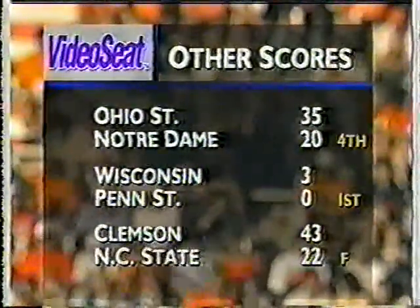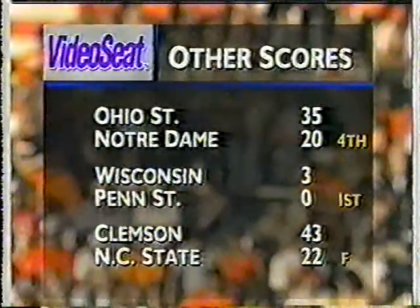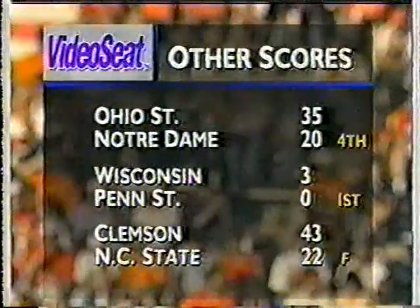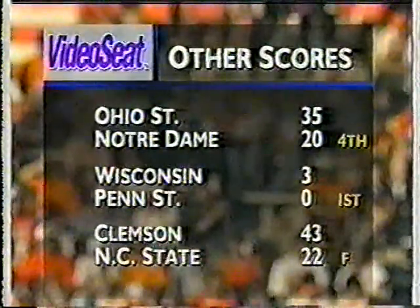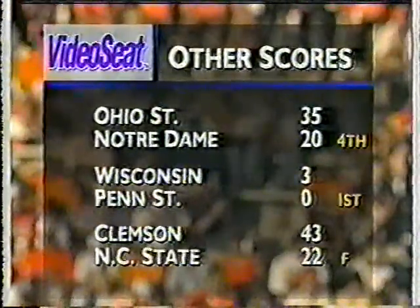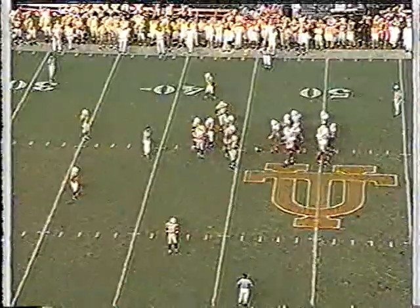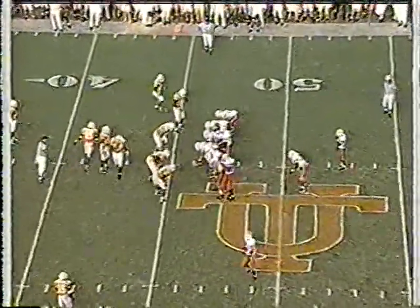Updating, Ohio State now a little more comfortable on Notre Dame, up by 15 with some time left in the fourth quarter. Wisconsin leading Penn State early, 3-0. Clemson with that big win over North Carolina State, 43-22 today. Some of the scores of importance, Oklahoma and Colorado in a big game that will be played tonight.